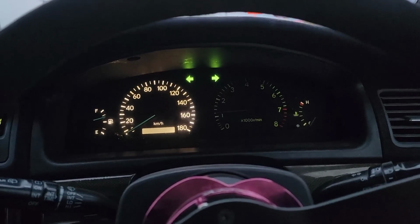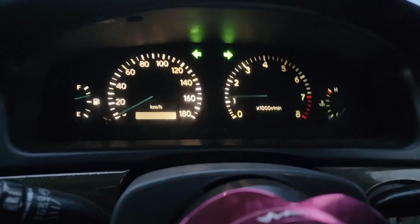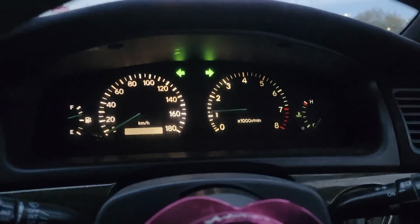Oh man, do I miss my old Toyotas? My 8.6 would do this. Definitely a Toyota thing.